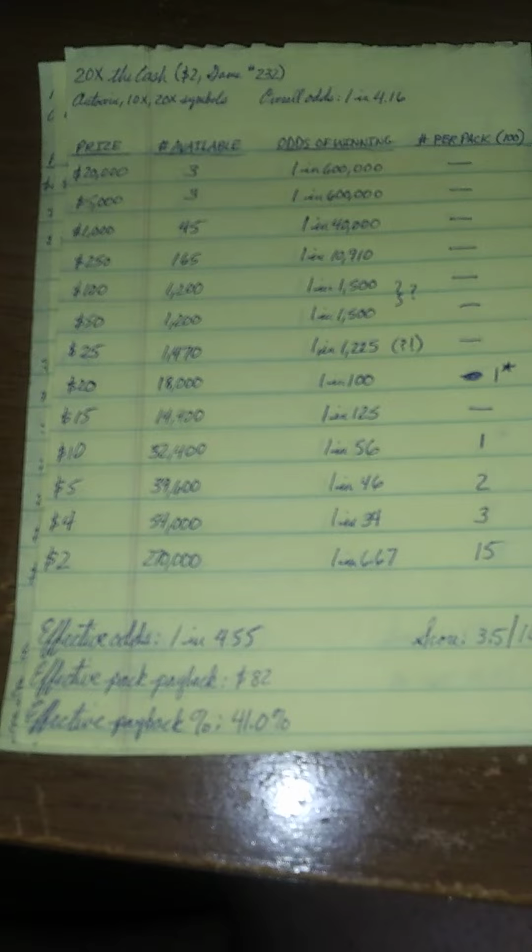Key things you need to know: highest win per pack is $10. Effective payback, $148 per pack out of 300. Effective payback percentage, 49.33%. Score is 4.5 out of 10.